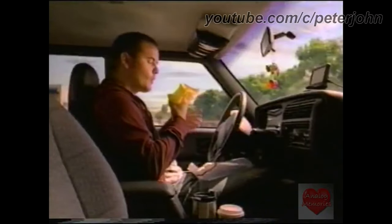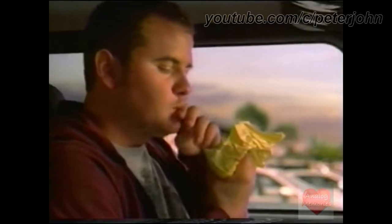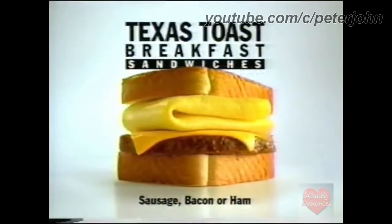Compared to breakfast at Hardee's, others don't look like much. Texas toast breakfast sandwiches, new at Hardee's.